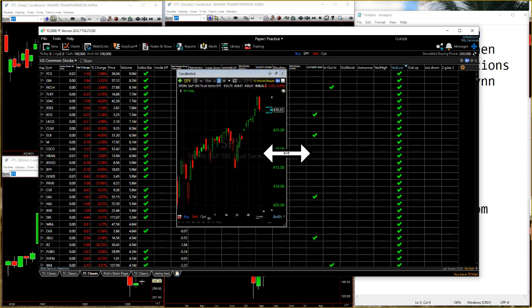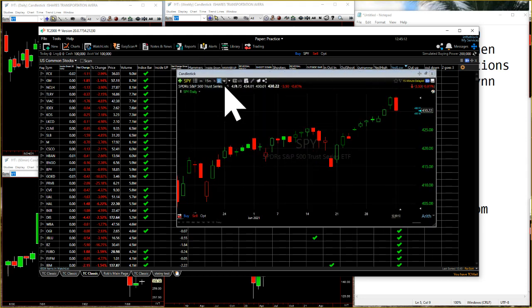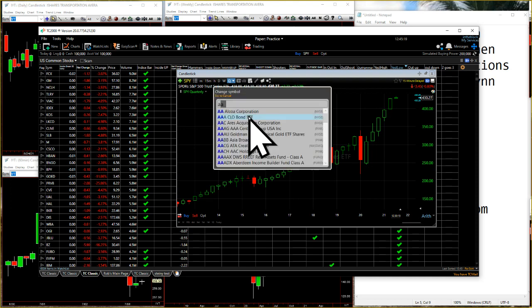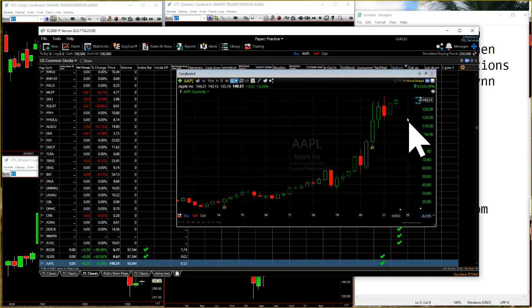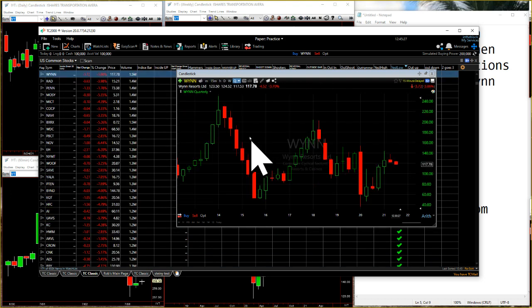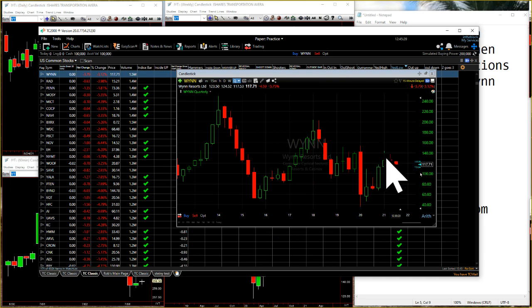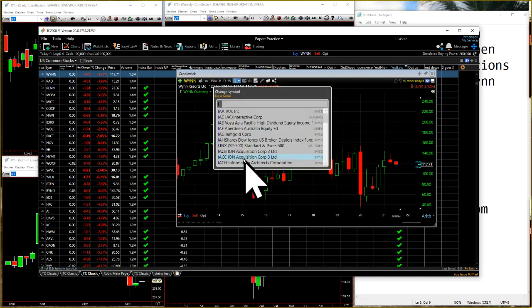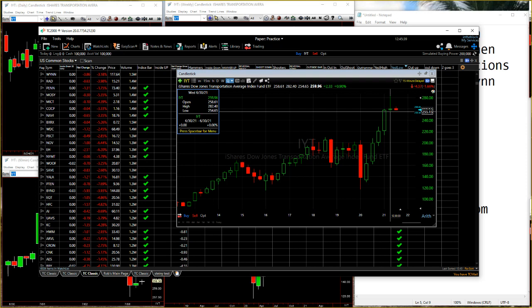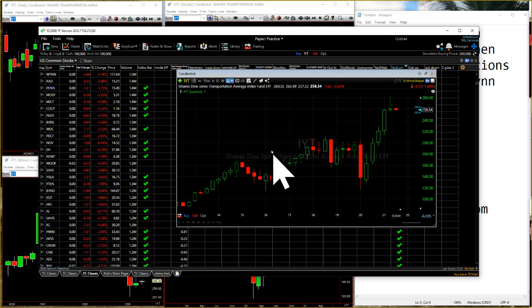Let's take a look. Okay, so you can see like Apple, inside quarter to the upside, right? Wynn Resorts, inside quarter to the downside. And if you go to the transports, you're going to see this. Potential 2-2 reversal on the quarter in the transports. If you can take this out below 254.65, you're not there yet, but that's a level I would definitely want to know about.